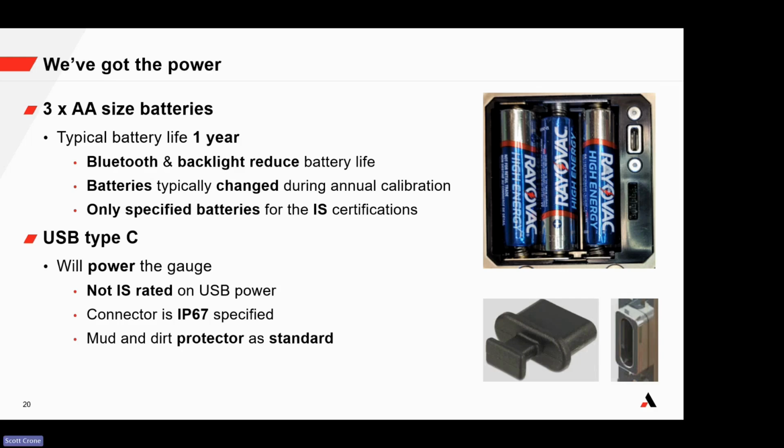It uses three AA batteries, and the typical battery life is 1 year. So with that better display, less power consumption, you're going to have less battery use. But the one thing you need to be very conscious of is that the approval for intrinsic safety is only available when you're using the batteries that are specified for the unit. You can find that information on the back plate of the unit itself. You can find it in the manual and on the data sheet. It will tell you what batteries are approved for use in controlled areas.